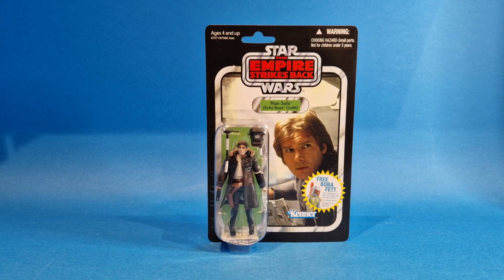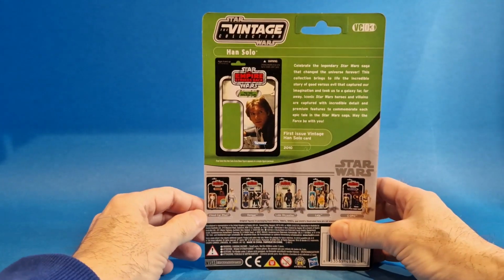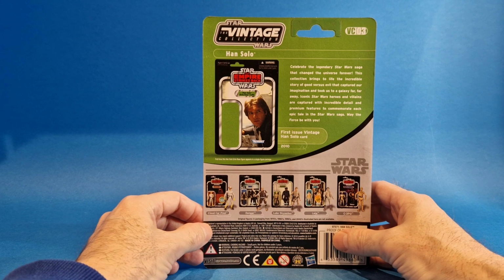So my second pickup is this Star Wars The Empire Strikes Back Han Solo in Echo Base outfit. And again, it was from Tim from Bosk's Bounty. And for those of you who do watch my videos, you'll be thinking, but you only picked one up at Echo Base not so long ago. And you would be absolutely right. But that was the re-release in TVC 2.0. This is from TVC 1.0. So yeah, really happy about that.